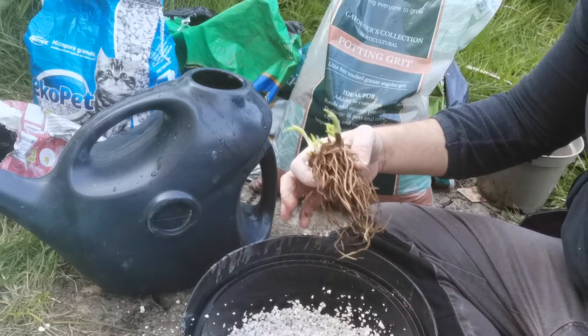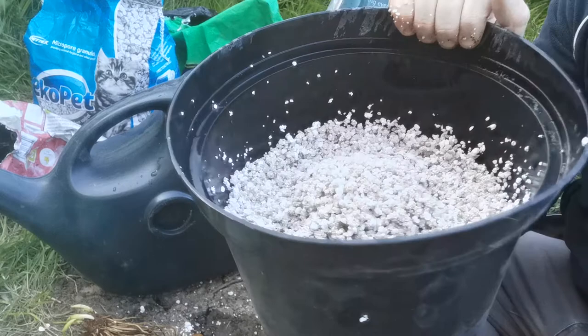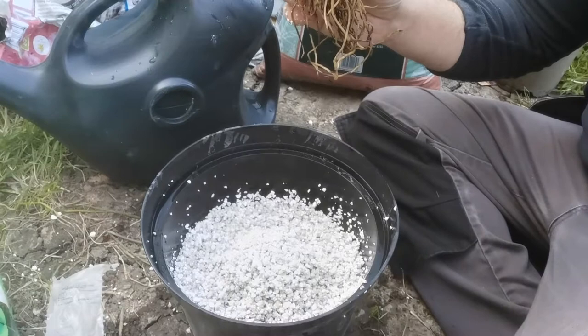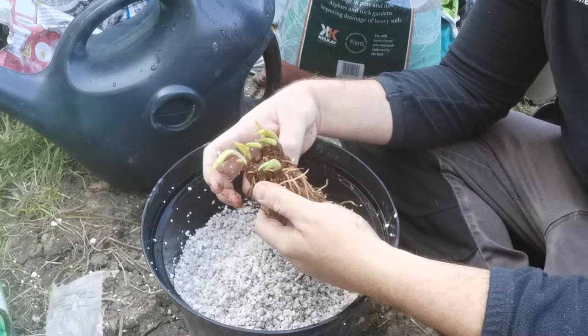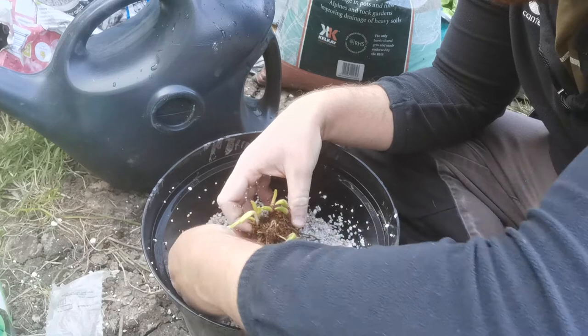So hopefully you can see the protrusion, this kind of small mountain in the center. So I'm putting the orchid here. I'm trying to move it. Okay, perfect. So you have to spread around the roots of the plant and do it this way. You have to be very careful not to damage the roots.